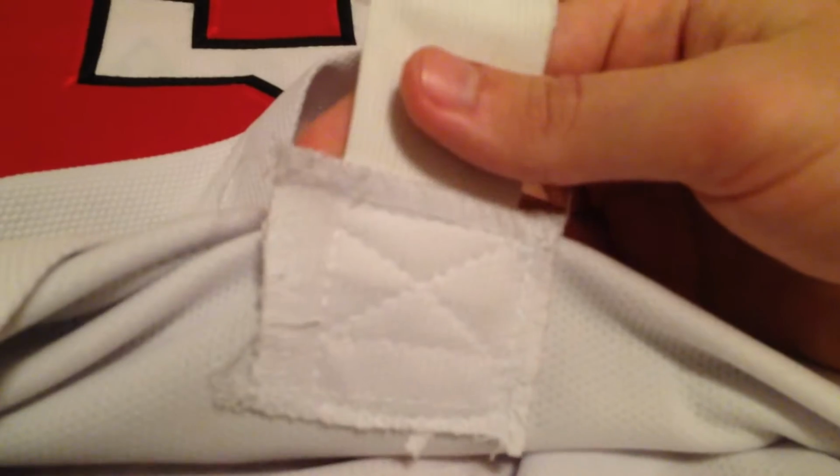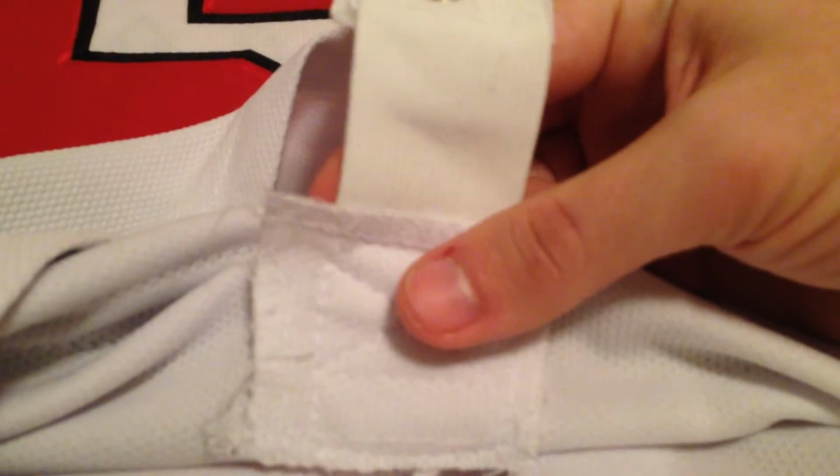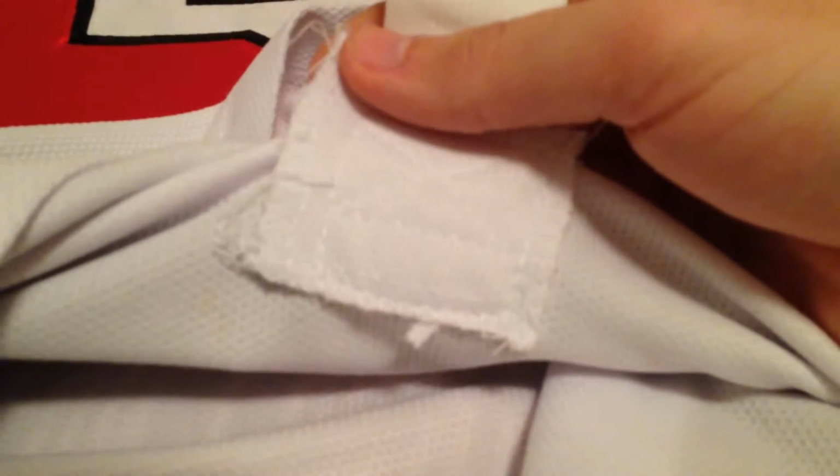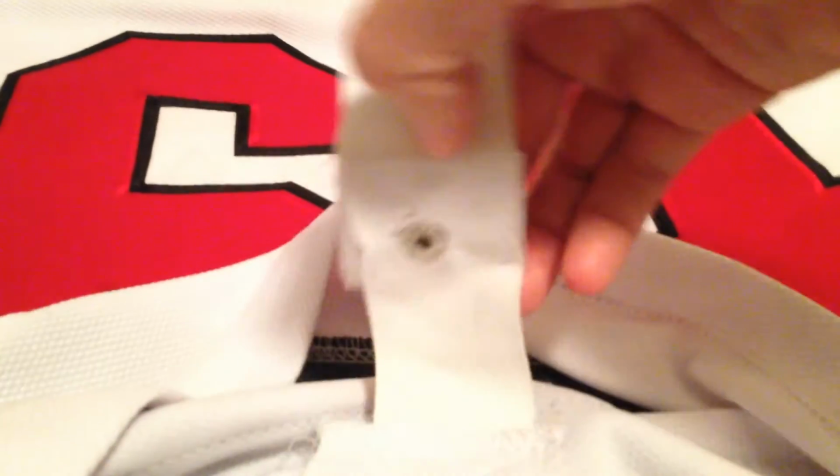And then I think this is the last thing I want to cover on this particular sweater. The fight strap here. As you can see, they really did not do a good job with sewing this in, because they have this loose end here and a bunch of thread coming out, and overall it just didn't do the best job with it.